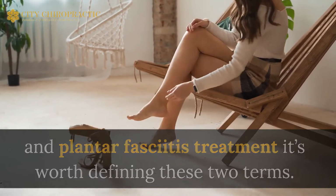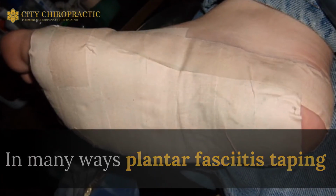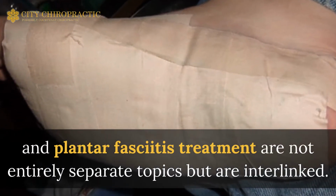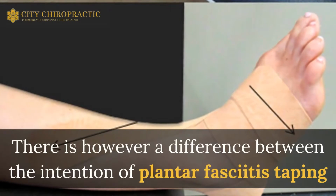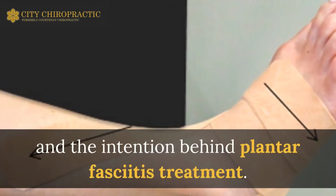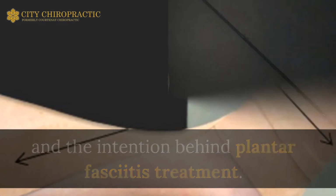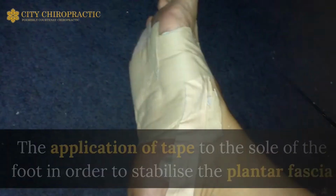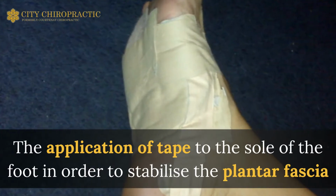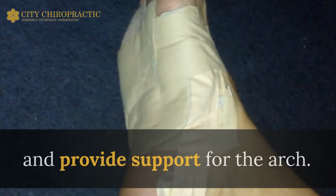Before we weigh up the relative benefits of plantar fasciitis taping and plantar fasciitis treatment, it's worth defining these two terms. In many ways, plantar fasciitis taping and plantar fasciitis treatment are not entirely separate topics but are interlinked. There is, however, a difference between the intention of plantar fasciitis taping and the intention behind plantar fasciitis treatment.